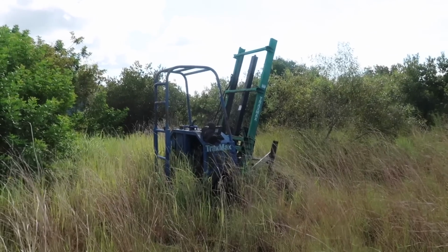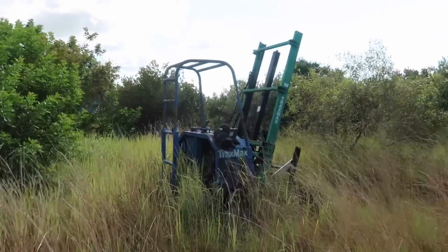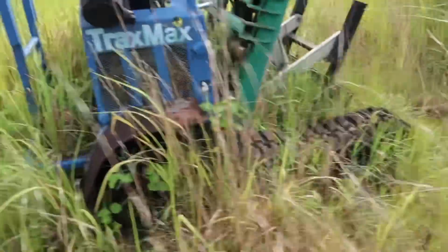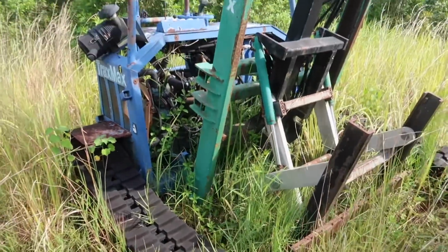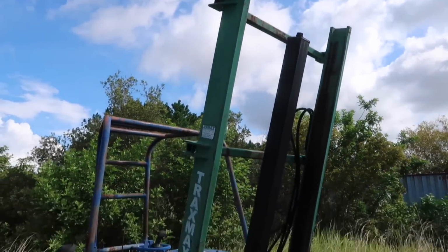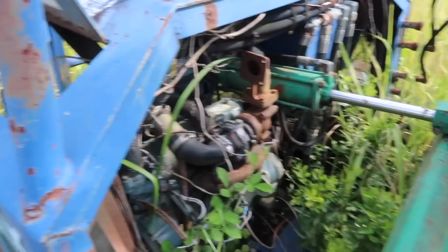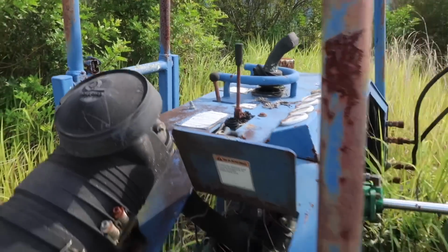Whoa, not too far from the shipping container, this loader, Trax Max, just abandoned. Look at that thing. That thing wasn't cheap. Look at that. It's got tank tracks on it. This is cool. Yeah, just left it. Didn't need it. It was probably part of the contract for the build, and they didn't have a way to move it, or just forgot about it. Super cool. Whoa. It's freaking awesome.